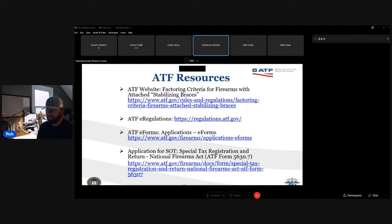Again, that FFL has the option to remove the brace and transfer the firearm as a pistol, to add a 16-inch rifled barrel and transfer it as a rifle, or destroy the firearm, turn the firearm into ATF, or register the firearm. So again, it's whoever is in possession of it as of today, the effective date of the rule. All right, next question. Will the ATF be able to process all Form 1 stamps in 120 days?